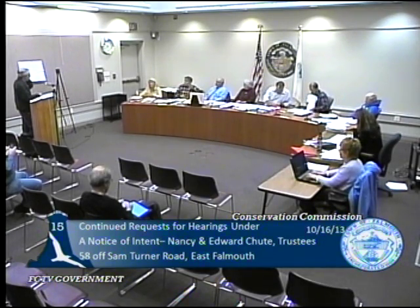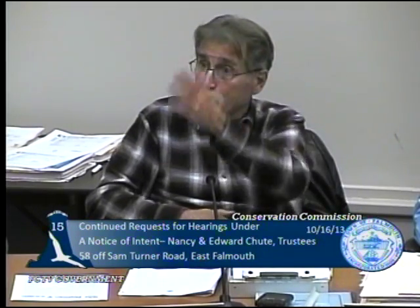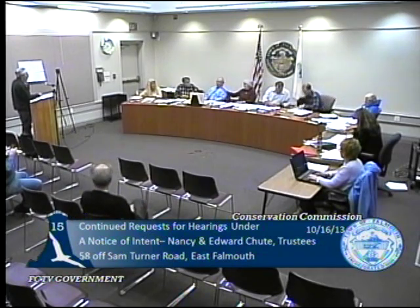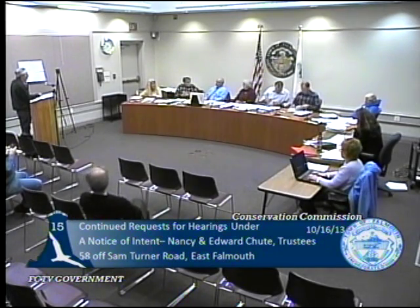There is that overhanging horizontal limb that comes over the roof line, and I can see just limbing that off. Right. So I think this is a finding that can be made and a condition on it.